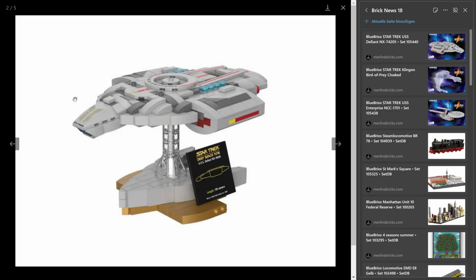I'm not 100% sure if I'm a big fan of the, let's say, front of the warp modules on the side. It looks a bit too plain, too simple for my taste. But I think there was no other way to do this. And it looks great. The prints are amazing. That's exactly what you will need, right? You have the Starfleet logo, you have USS Defiant. The red stripes are nice. I personally could live without them.